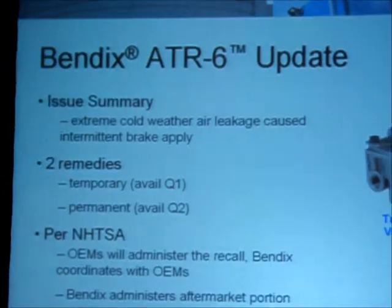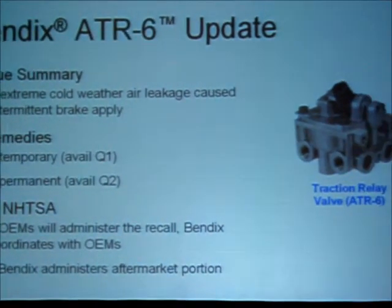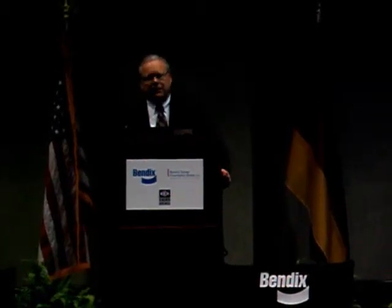We reported to NHTSA under the NHTSA guidelines, and under those guidelines we have to coordinate all the activities with the OEs, and it's the OEs that we're working with very closely. We also announced just last week that we're ready to administer our aftermarket position. Parts are available for those aftermarket customers, so that we announced that last week. We work very closely with the OEs.